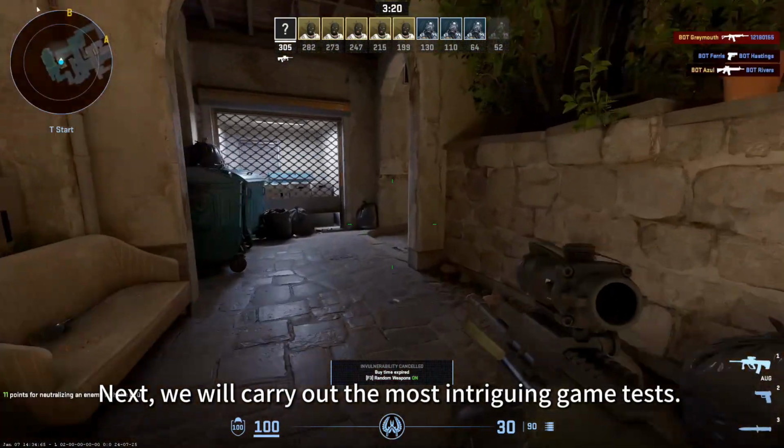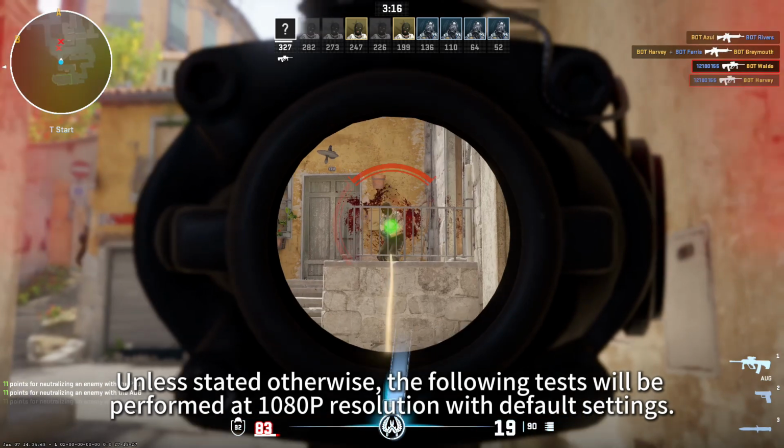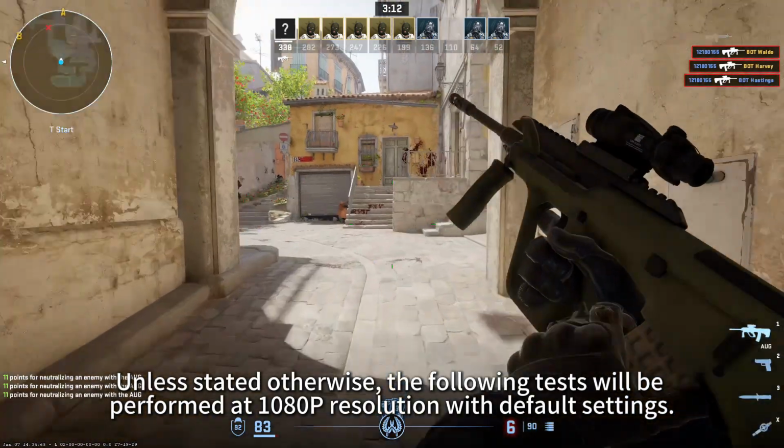Next, we will carry out the most intriguing game tests. Unless stated otherwise, the following tests will be performed at 1080p resolution with default settings.